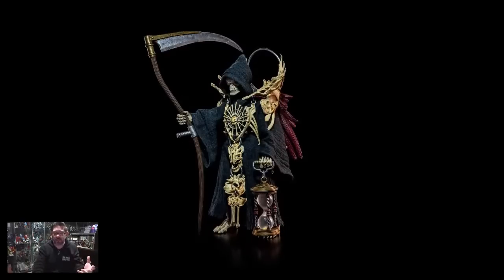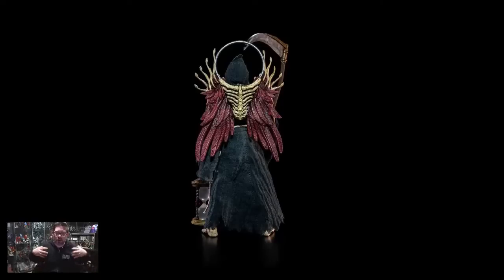But when you get to the back, you actually see it's also got these red wings sculpted into that back piece, very much like an angel of death. It's got a halo. It's got wings. It's got that big scythe. So a lot of cool stuff going on there.